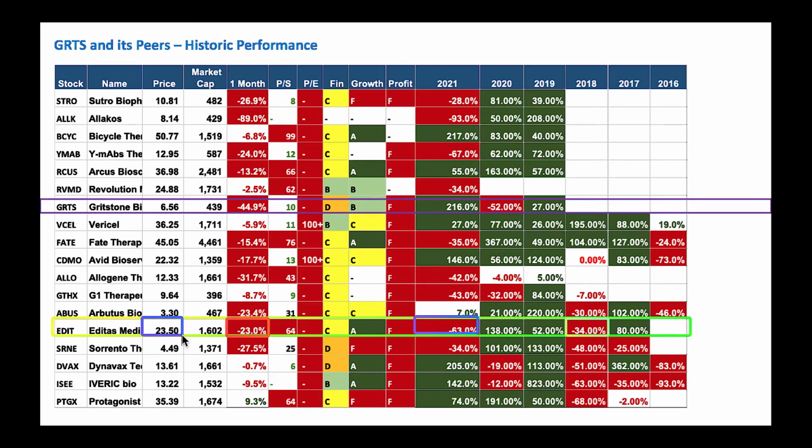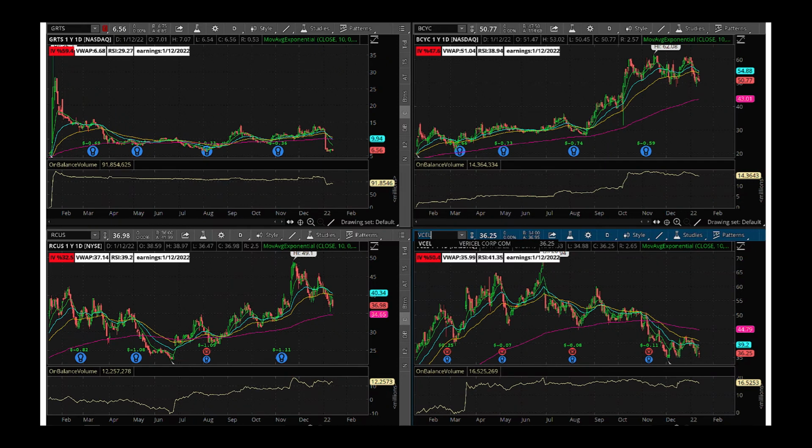And we got a few more as you see here. I love a few stocks like Dynavax and ISEE. Both Dynavax and ISEE, as you can see here, have great growth potential. Growth is A, that's top notch here, and they're okay from a finance perspective. Look at the performance, they've done nicely in the past, and right now they're struggling slightly, but I think these are the good ones. You could buy these also and go from there. So with that, let's jump in and look at GRTS and see what we can do here.